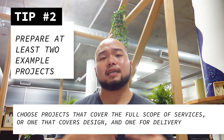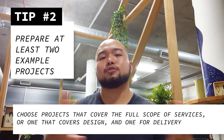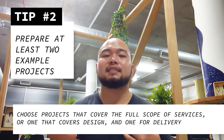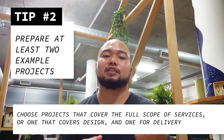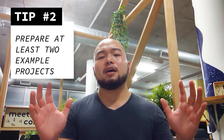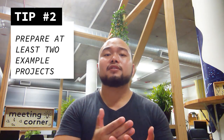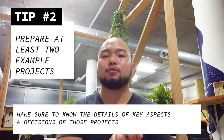Make sure to prepare at least 2 example projects. Ideally, these 2 projects would cover the full scope of architectural services, or you can have 1 project that covers the design stages very well and another project that covers the documentation and delivery stages very well. These projects should be able to demonstrate the breadth of your knowledge and cover all of the competencies that you are required to demonstrate. And you should have been deeply involved in the delivery of the project across multiple stages, not just, you know, for a couple of weeks to help out on a project.